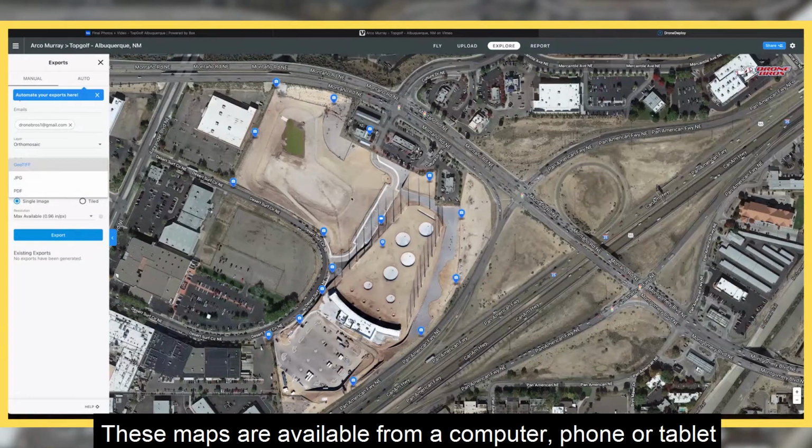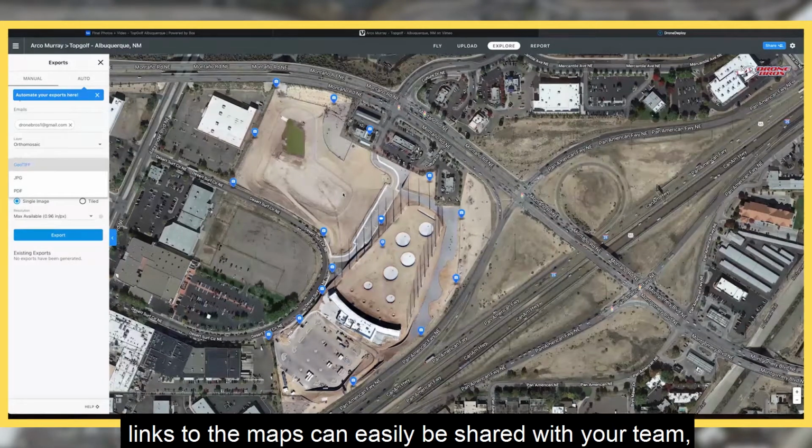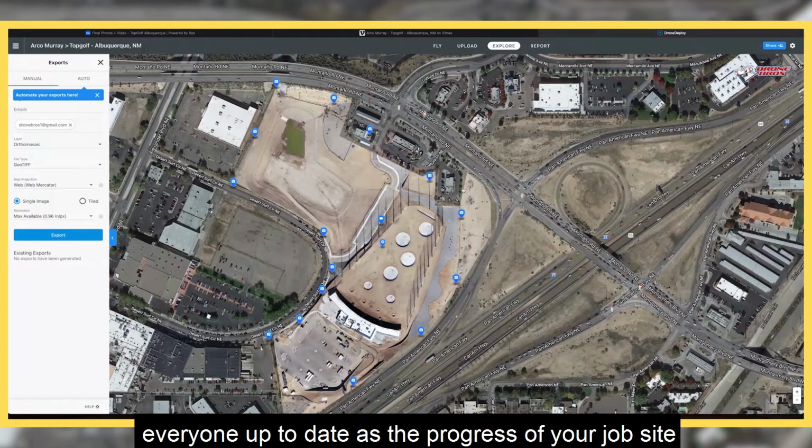These maps are available from a computer, phone, or tablet and can easily be exported as JPEGs or a PDF, and links to the maps can easily be shared with your team, subs, banks, or the owner. These are a great tool to keep everyone up to date as to the progress of your job site.